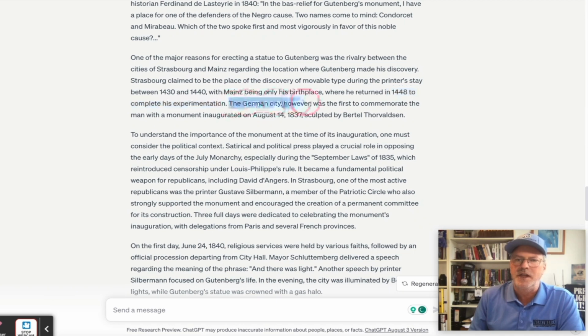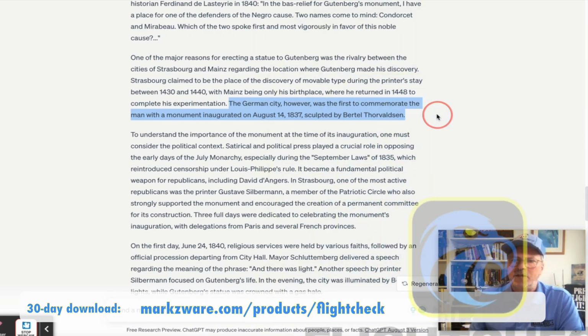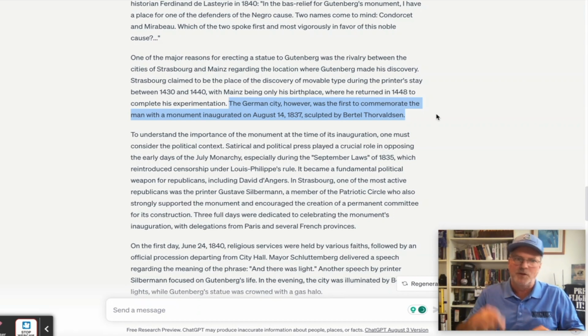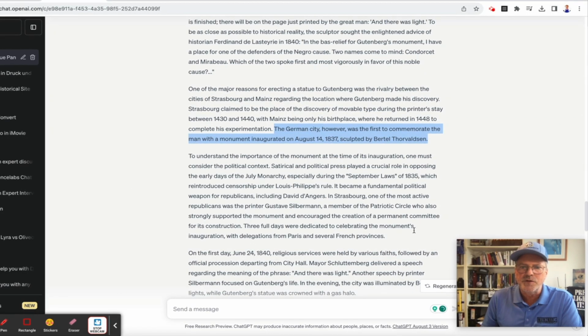The German city, however, was first to commemorate the man with a monument inaugurated on August 14, 1837. So there you go. First to market always has the advantage, right? So looks like the Germans won on that one. So really, printing was developed in France. And I have another video I'll put down below. There's a lot of French developments in the early days of printing. Inventors, very interesting things. And on the design side and pigments like blue and all that, anyway, different story. So it was a big political thing.